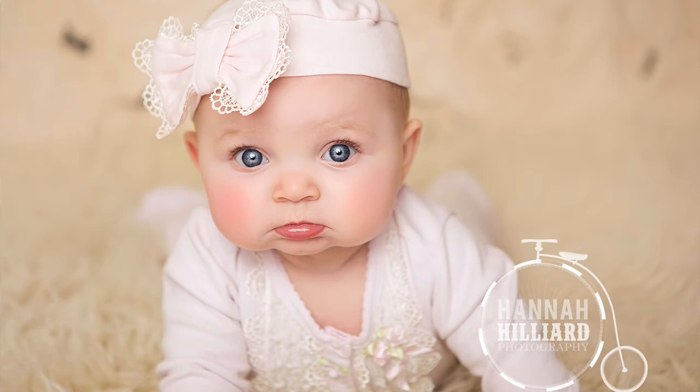So when our subject's standing, again, we want the middle of the light close to the eyes, the nose of the subject. Well, when your subject sits, and this happens all the time with a toddler, they're up, down, all around. You need to move your light down.